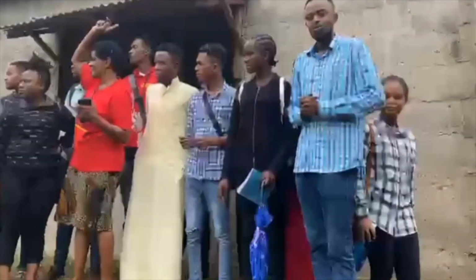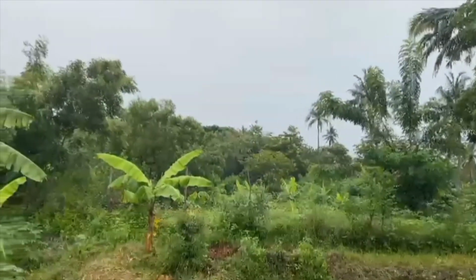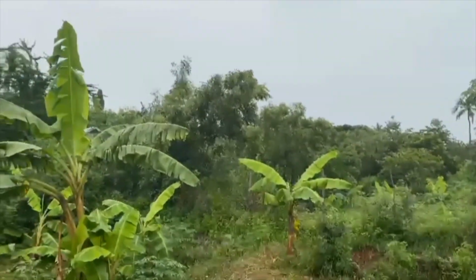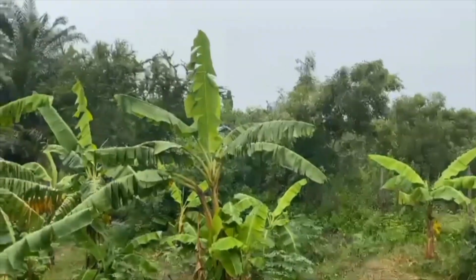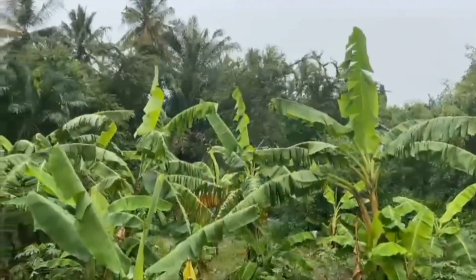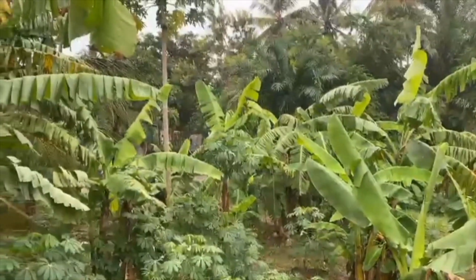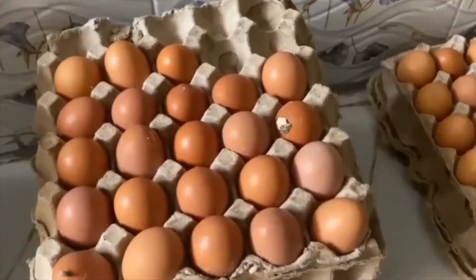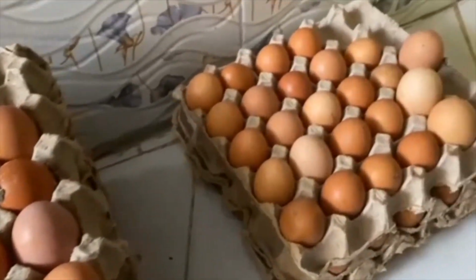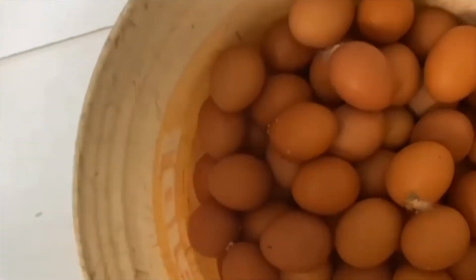The noise produced by the chicks is absorbed by the trees which surround the egg production area, as is seen in the video. The eggs are packed in trays and made ready to be supplied. They are kept at room temperature and then made ready for supplying.